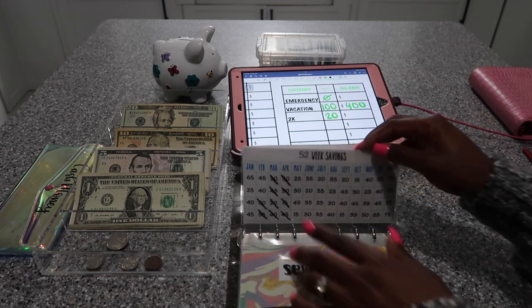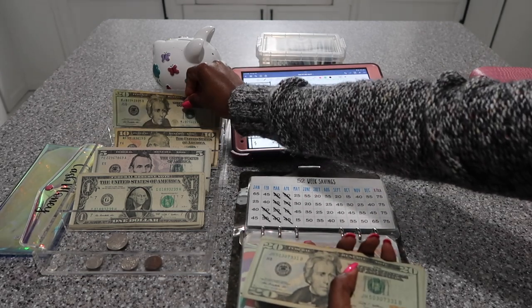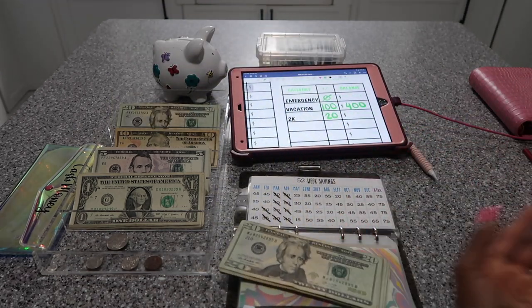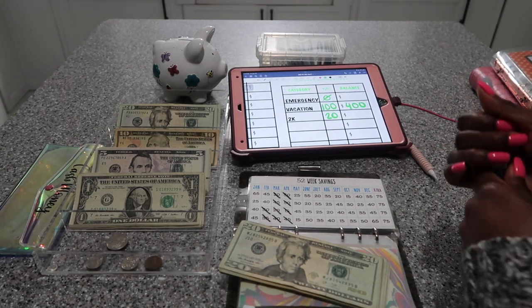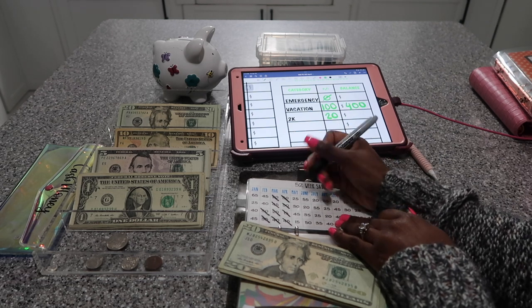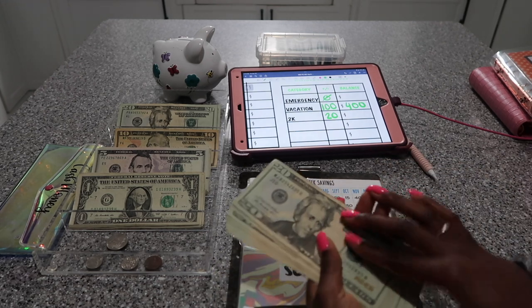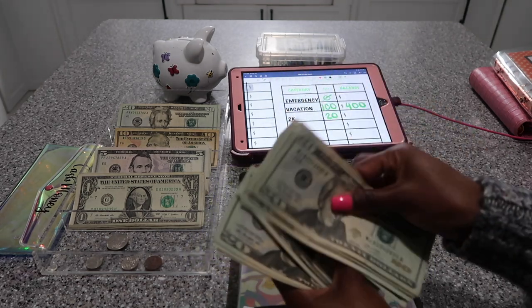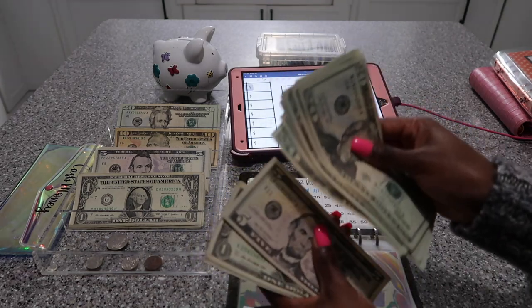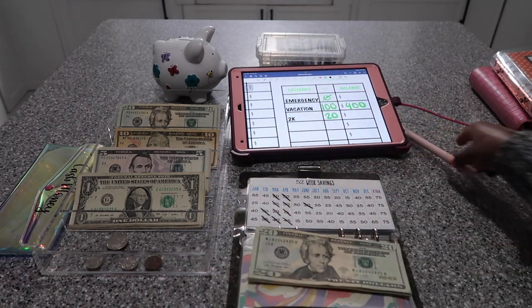And then for his $2,000 savings challenge, he did want to skip around and go ahead and put in 20. Let me get my Sharpie, mark that off. So I'm just going to do it for June since that's the upcoming one. Let's see how much he has. 20, 40, 60, 80, 1. 20, 40, 60, 80, 2. 20, 40, 60, 80, 3. 20, 40, 45, 46, 47, 48, 49, 50. So $350.